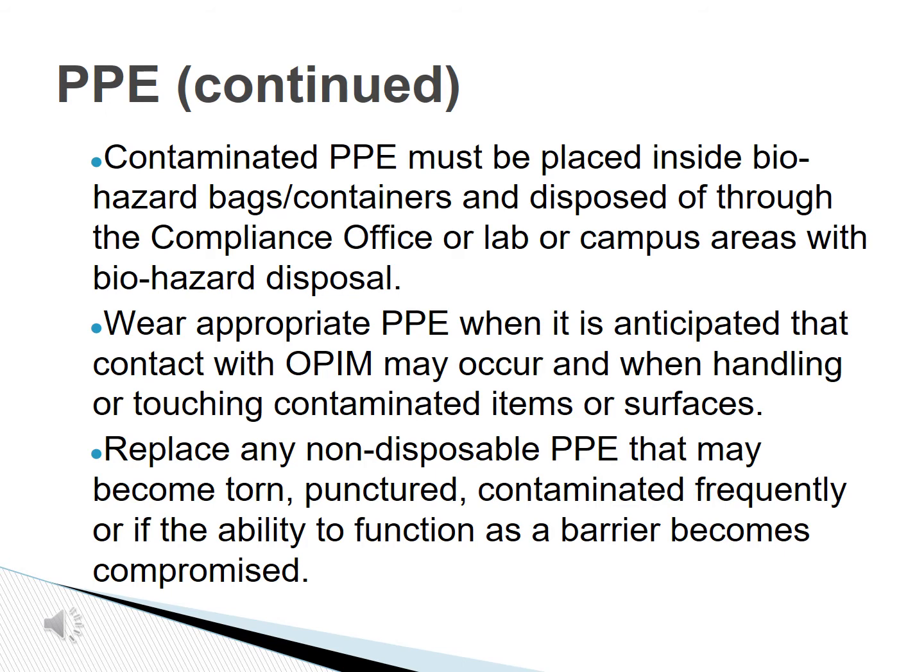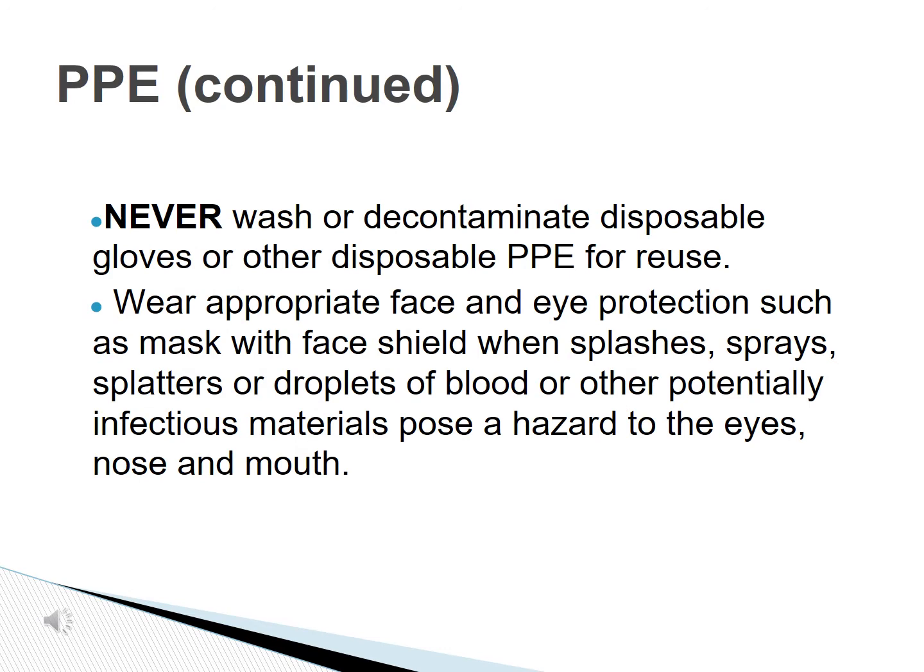Use appropriate PPE when it is anticipated that contact with other potentially infectious material may occur, and when handling or touching contaminated items or surfaces. Replace any non-disposable PPE that may become torn, punctured, contaminated frequently, or if the ability to function as a barrier becomes compromised. Never wash or decontaminate disposable gloves or other disposable PPE for reuse.